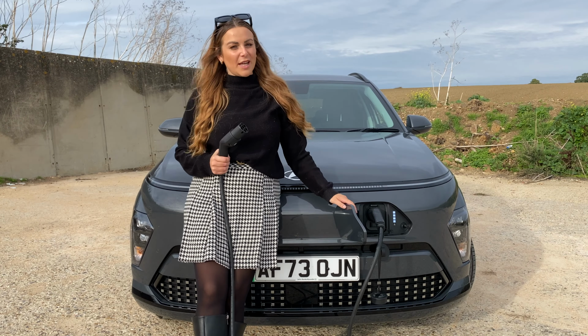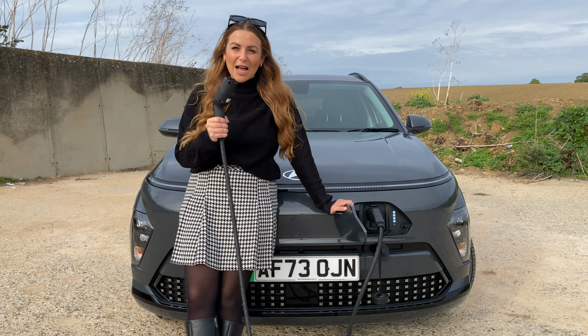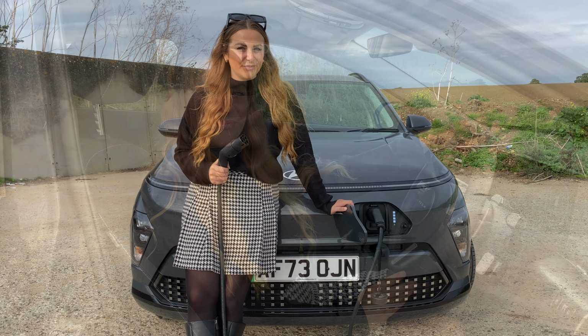Although the new Hyundai Kona doesn't quite have the 800-volt charging capabilities of the Ioniq 5 and 6, it now does have an improved 400-volt charging system. This means where previously the Hyundai Kona could charge at a max speed of around 74 kilowatts, it can now charge at speeds of up to 125, which should be more than enough for most people.